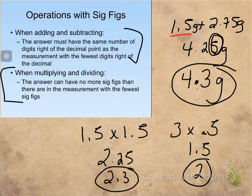Okay. These rules you're just going to practice, you're going to use, you're going to internalize. Kind of like identifying how many. So, these are easy. What I'm going to show you next is the tricky part.